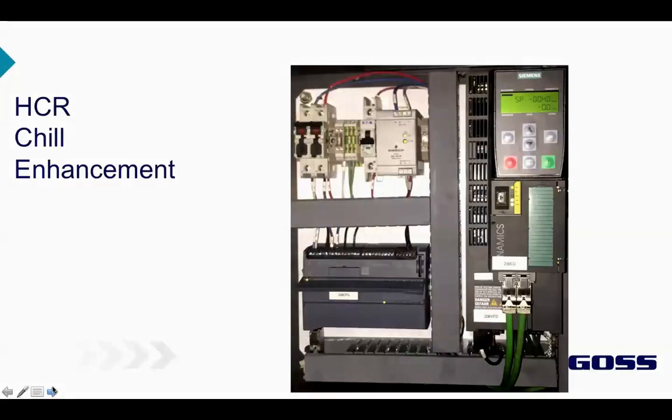In the chill roll, which is a little different in control because it doesn't have a strain gauge, it needs an outside reference. We also have the AC vector drive, but we also have a little mini PLC there so that this is adaptable to a lot more chill rolls than just the Harris chill rolls. There are also some connectors coming out of the drives on the chill roll. Those actually go to a touchscreen user interface that mounts on the press console to eliminate the multi-turn potentiometer on the console that controls chill speed today.